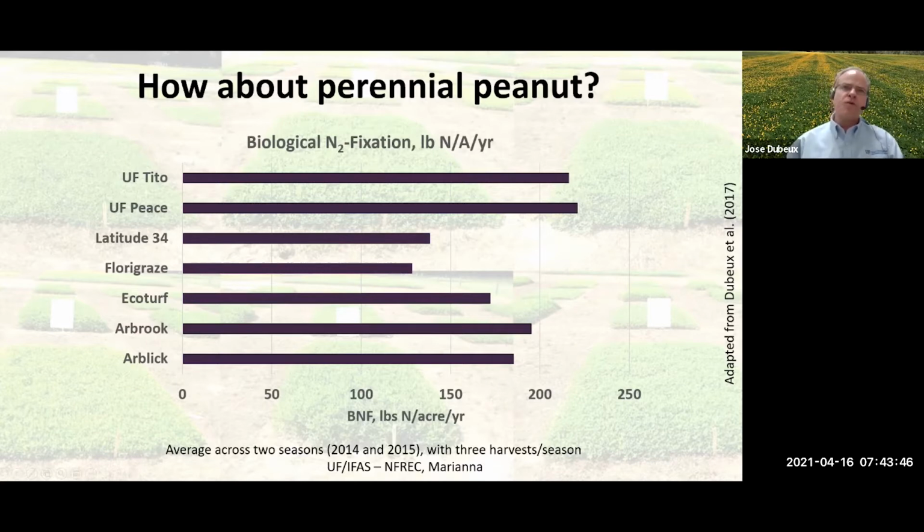So this was a small plot trial, as you can see in the background, the plots. It was a small plot, and it was solid peanut, it was not mixed with grass. And we measured the nitrogen fixation per year. We did 3 harvests per year. We repeated that in 2 different years. And it was a lot of nitrogen.